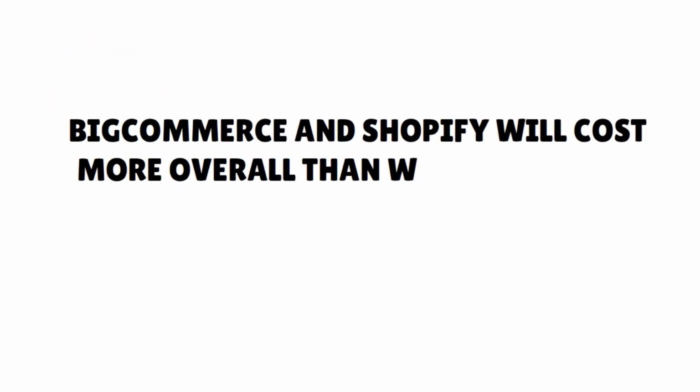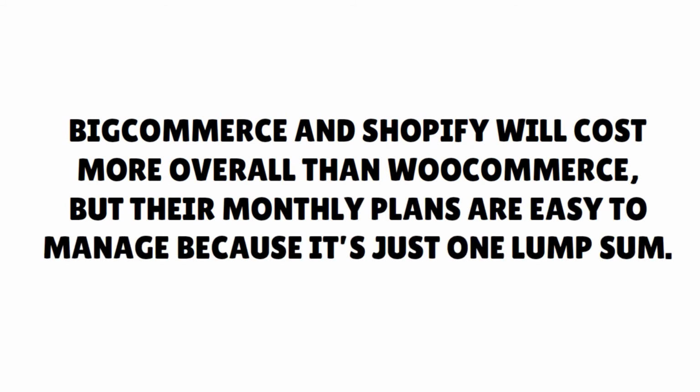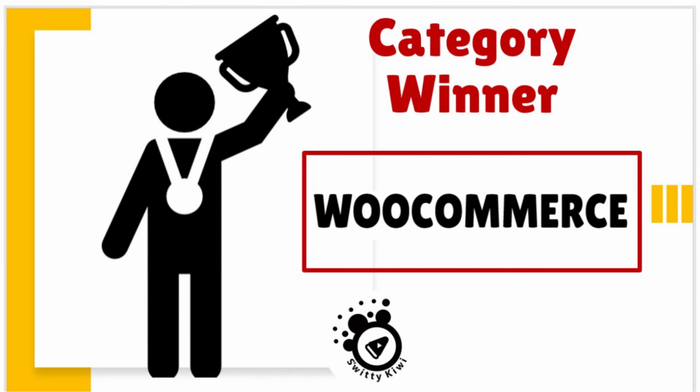Now, as you can see, BigCommerce and Shopify here will cost more overall than WooCommerce, but their monthly plans are easy to manage because it's just one lump sum. So our verdict here, who is the winner when it comes to pricing and value for money? WooCommerce, because it is a completely free plugin, and while web hosting is an additional cost, there are so many pricing plans to choose from that you can tailor it to your budget. On the other hand, Shopify and BigCommerce both have relatively expensive pricing plans, although they are 2 of the best all-in-one platforms around.